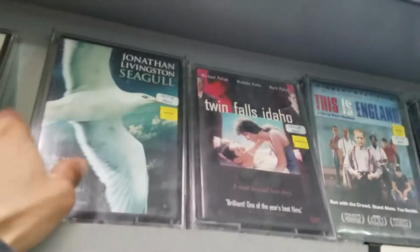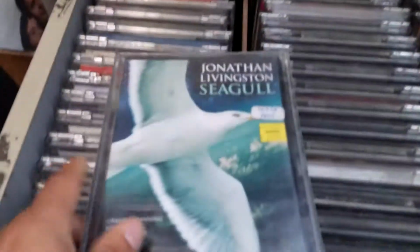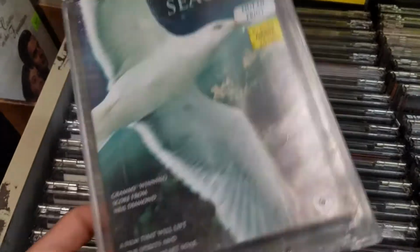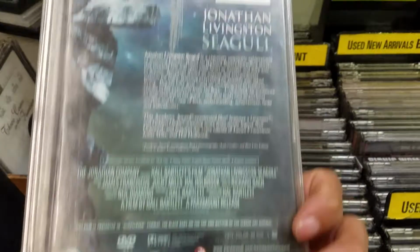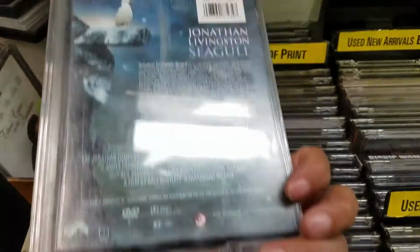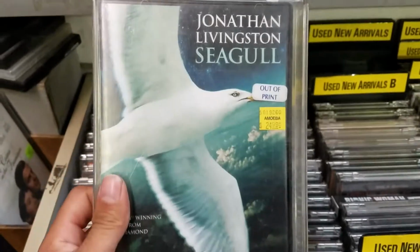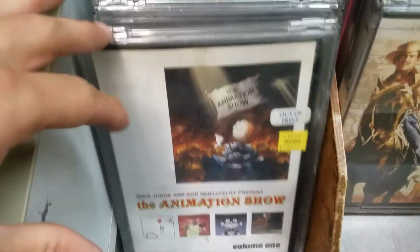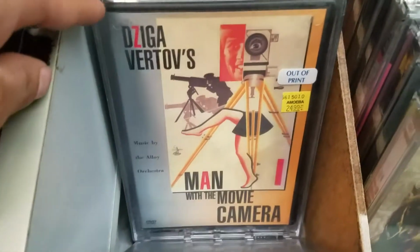What is this one? It's about a seagull's life. Is it a movie? Oh, it's 1973. I already blew too much money at Rasputin, $200, so I'm gonna put that back, because for some reason I would have got that. I like seagulls. But here's all the out of print stuff here.